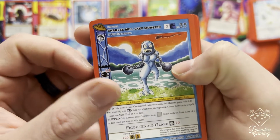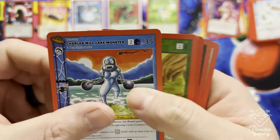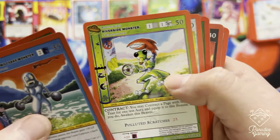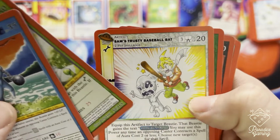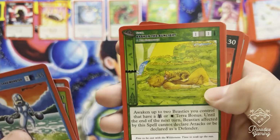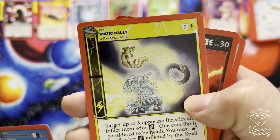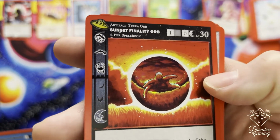Charles Mill Lake Monster. I remember that one got teased. And look in the background. That's pretty cool. Invigorate. Riverside Monster. That's pretty cool. Sam's trusty baseball bat. I love how you have artifacts that are Sam's items. It's so cool. Bask in the sunlight. Yeah, Bigfoot. Giant space brains. Static Cult. And a sunset finality orb.